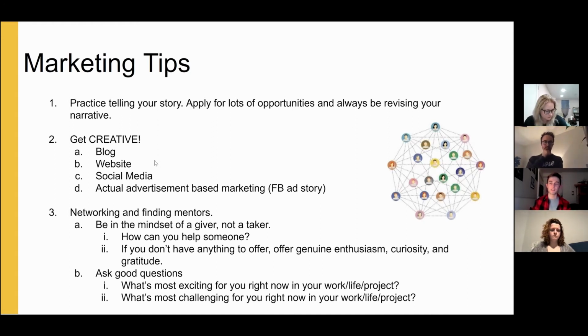But another tip is to get more creative about the ways that you think about marketing yourself and branding your professional story a little bit. Not necessarily always relying on a resume, but maybe looking towards things like having a website, having a social media presence. I heard of a story where someone actually advertised on Facebook, spent money to have an advertisement saying, I'm looking for this kind of job, can you help me? And she ended up being able to connect to industry leaders that way and showed that she was a very innovative person. So there's just so many creative ways to go about getting yourself out there and marketing yourself.